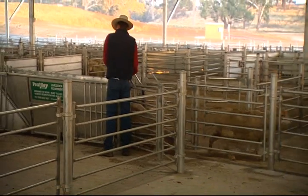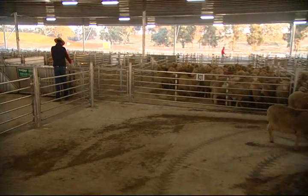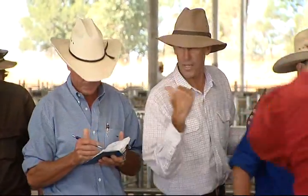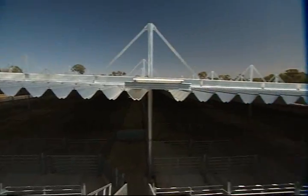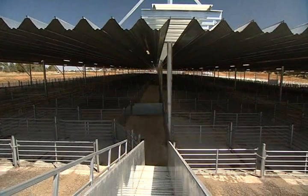From the receiving pens, sheep are run through one of 4 races with 4-way drafts before being moved to the selling pens. The selling pens have a capacity for 24,000 sheep per day, but by refilling pens and having a second round of selling, the yards can handle 40,000 head on a single day. The impressive roof structure uses Aramax sheeting, which is manufactured on site and developed locally.